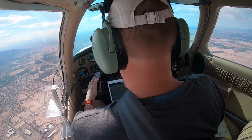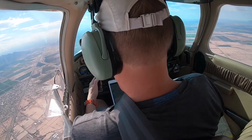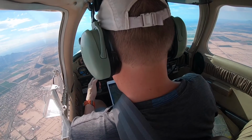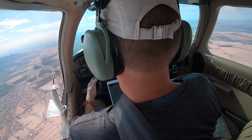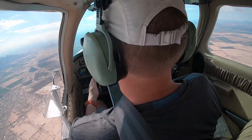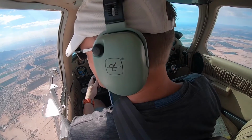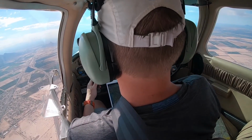Okay, so I got to start thinking about some things. After I get to my next waypoint, I need to start thinking about my descent down into Tucson. Okay, right now we're crossing, there's Eloy, right down there, to my left.